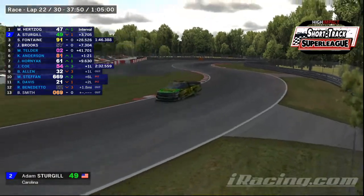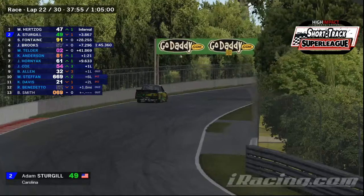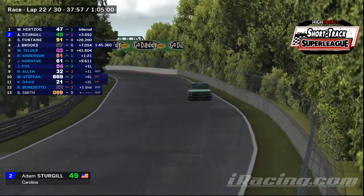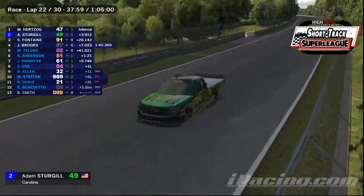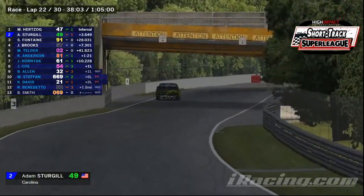Sliding over those front tires as well. And it looks like he's trying to be a little bit more careful. He's going to have to. Those tires won't last forever. The more you do it, the worse they get. They're running too hot. They're going to get mushy.